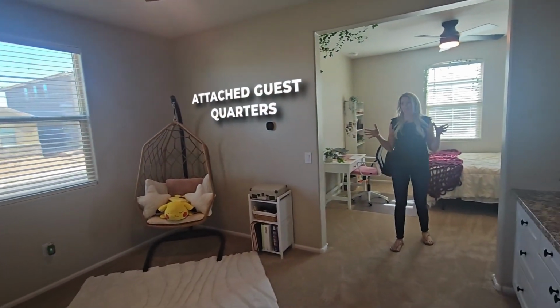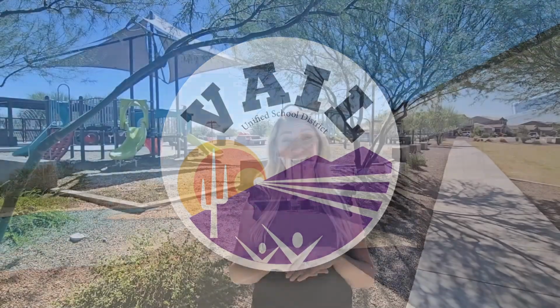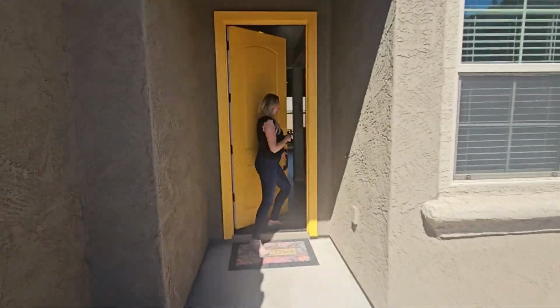Are you looking for a home in the Vail School District or maybe a home with an attached guest quarters? Well, stick around with me today. We're going to revisit one of my favorite communities in Tucson's Upper Southeast side that's going to give you access to some of Tucson's main amenities, as well as be part of the Vail School District. And we're going to take you into one of our newest listings that also features an attached guest quarters. So you won't want to miss this. Stick around. Let's get to it.